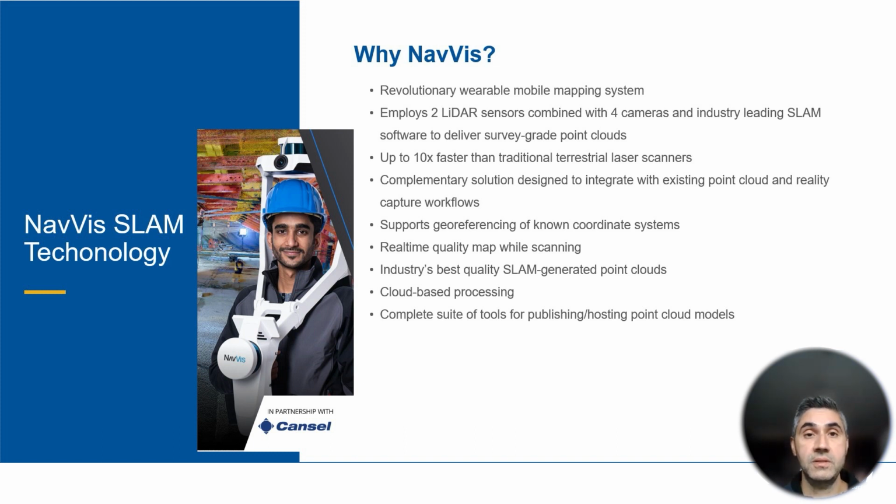A unique feature of the SLAM solution from NavVis is its cloud-based processing. This negates the requirement for heavy laptops and computers to do desktop processing. You've got the ability now to capture multiple sites in the context of a day, upload the data once you're finished, have it processed overnight in the cloud, and then have your point cloud model ready essentially the next day. So very efficient in terms of utilizing cloud-based technology for the data processing piece.